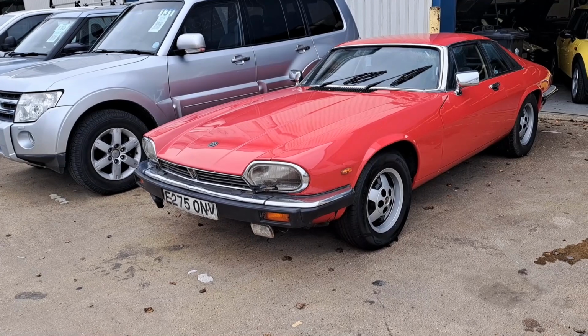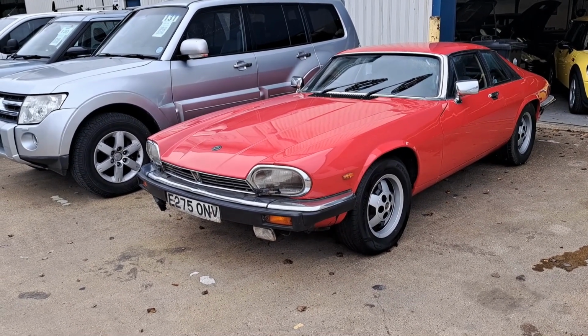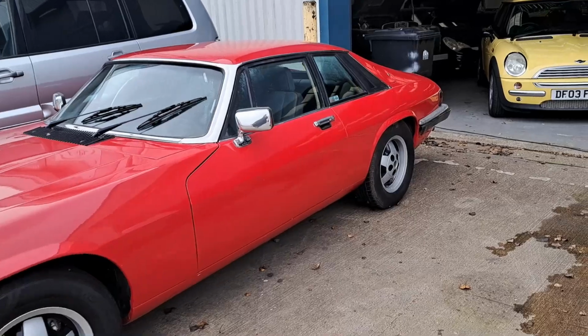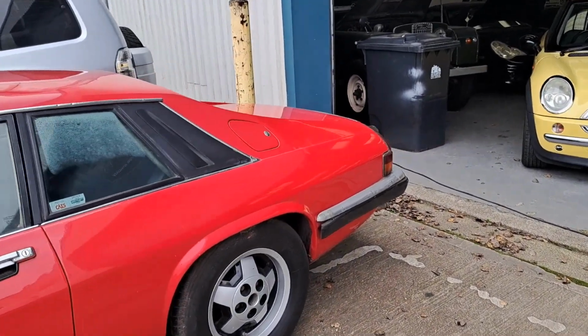Something a fair bit older, but also cheaper. Lot number 104, a 1988 Jaguar XJ12 HE. So this will be the V12 automatic. The mileage of this is quite high, 150,000, and it's not in the best condition.